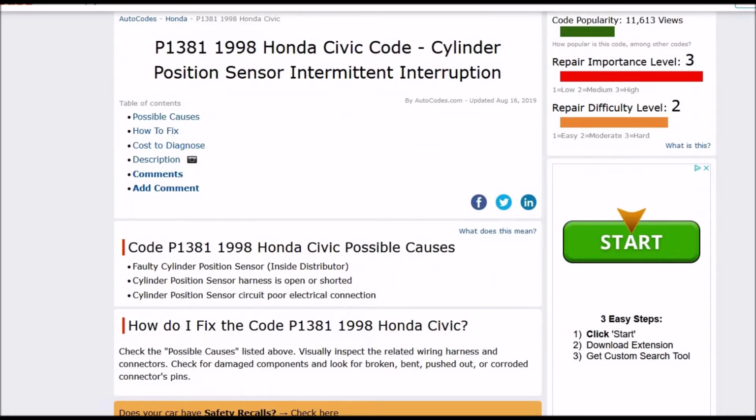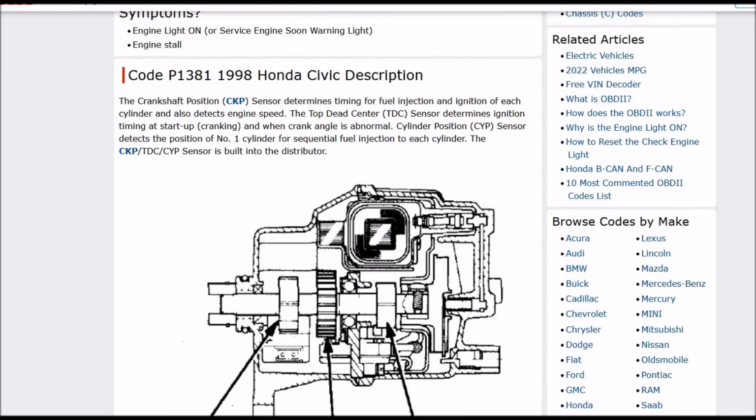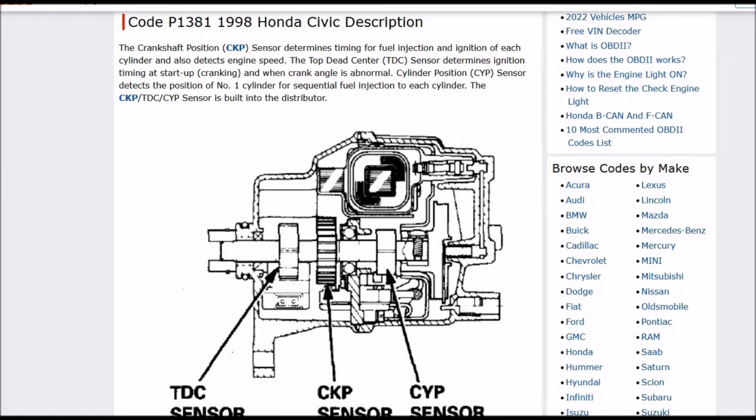And what are some possible causes? Well, it could be the bad sensors inside the distributor. It could be the inside of the wiring with an open or a short, and it could be a bad electrical connection. And how do you go about fixing this? Well, first thing would be to Google your particular engine and get a good schematic and diagram of what's going on. But here's one right here of the basics for it.